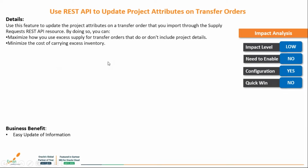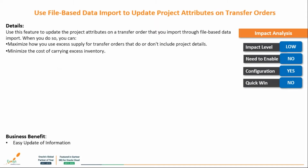Moving on to the next update. Again, this update is similar to the previous update which we just saw. In the previous update, we had a REST API to update the project attributes on the transfer order. In this update, we also have a file-based data import sheet. We can use the FBDI sheet to update these project attributes on transfer orders. The information is the same: with this we can minimize the cost and maximize the excess supply for transfer orders.